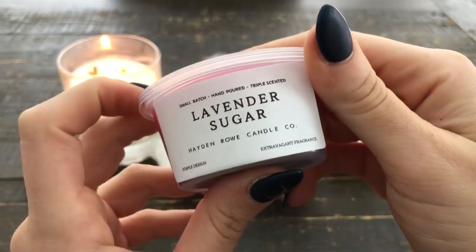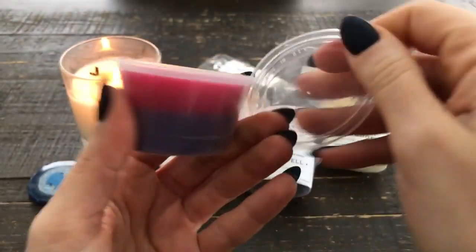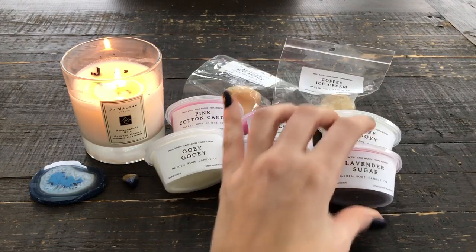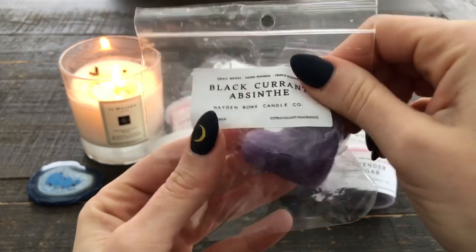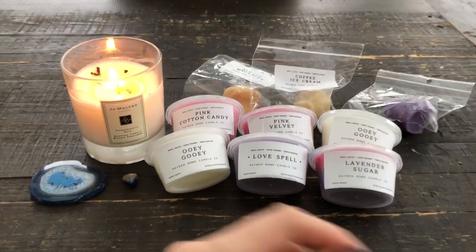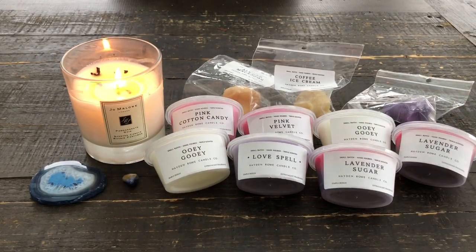Lavender Sugar, another one that's surprising he doesn't like because this smells like all the bedtime scents that he picks out for us to have in the bedroom. Now all of a sudden he's like, I don't like it. So good. I like it. So that is Lavender Sugar. And then this was another sample, and it is Blackcurrant Absinthe. I'm not a huge fan of this one. And then I grabbed a second Lavender Sugar, which is awesome and will be so good in the bedroom.